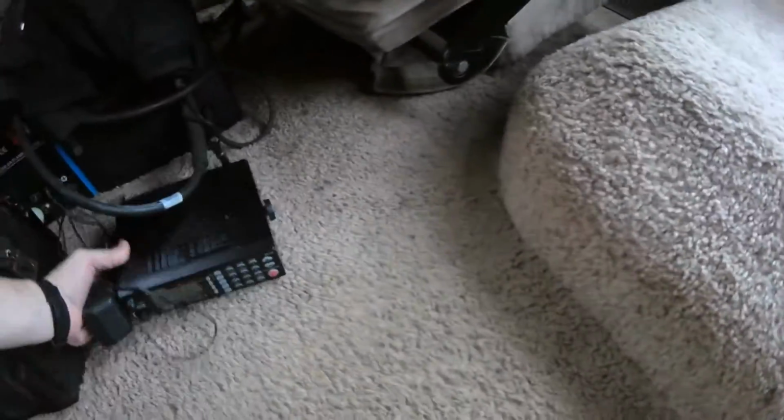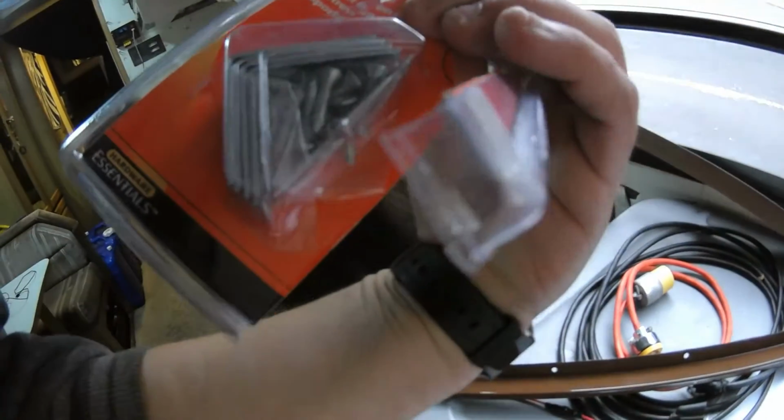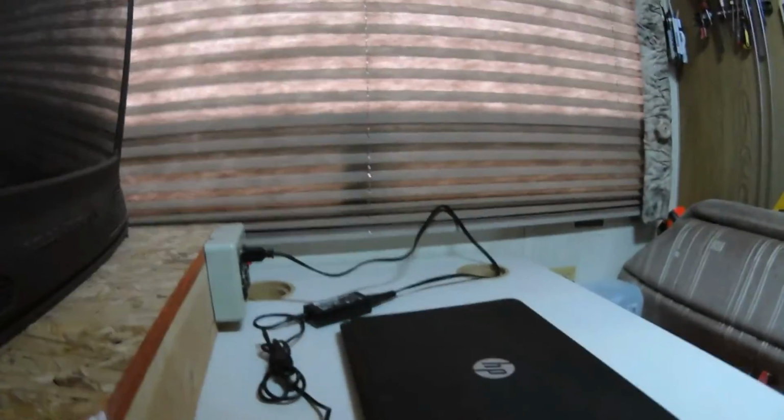Here, got out the scanner from under the bed. I think I may go ahead and install this at some point here. Let's put it out so I remember. Picked up just some brackets, some corner braces. And we'll just put one on each side and mount it right there or something. We're gonna get some video editing.